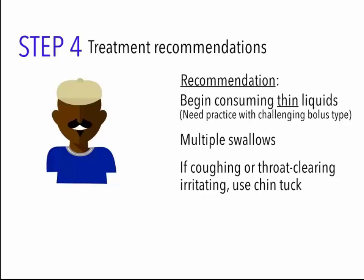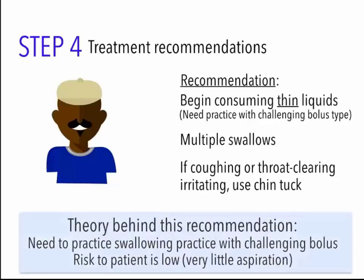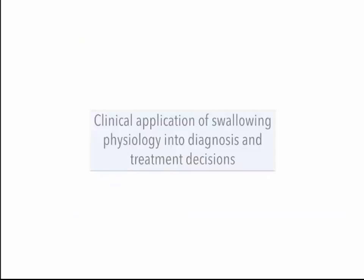So the theory behind this recommendation is that we need to have the patient practice swallowing with challenging bolus types. And this is possible with this patient because the risk for aspiration is pretty low with this patient.